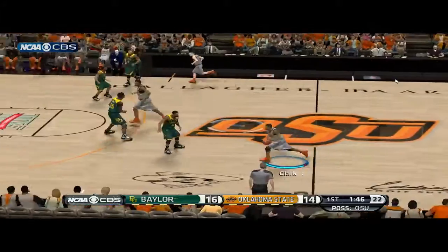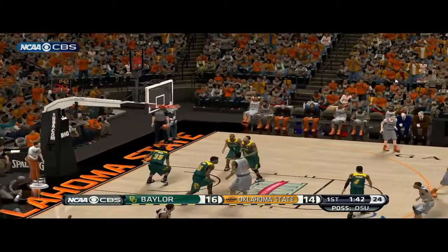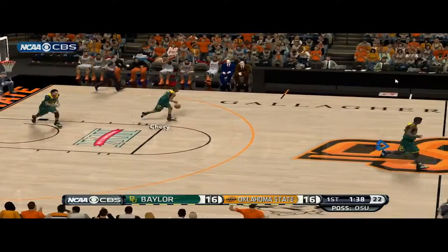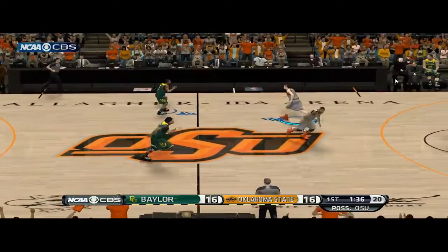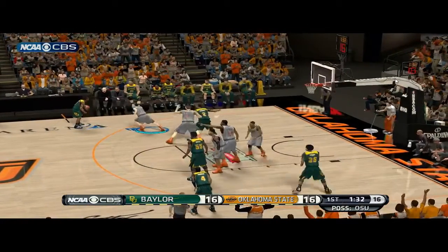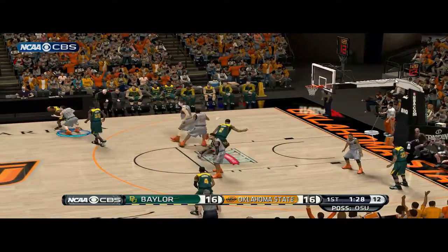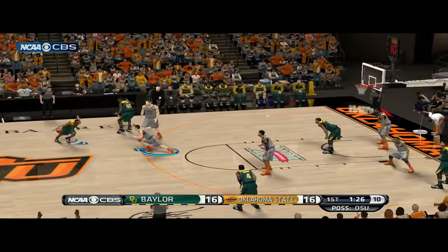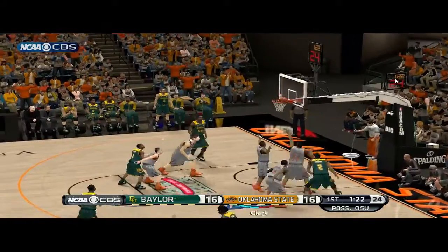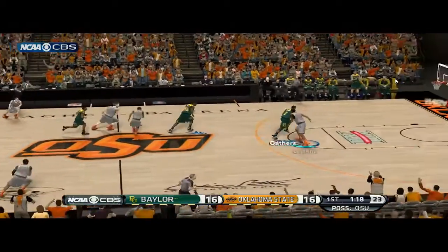Here's Clark. A minute 42 left in the first. Knocks down the step back J. That's a nice play there. The more contributors this team can get, the better. Now the pass to Franklin. No good from outside. Gone 6 of 9, shooting it well.